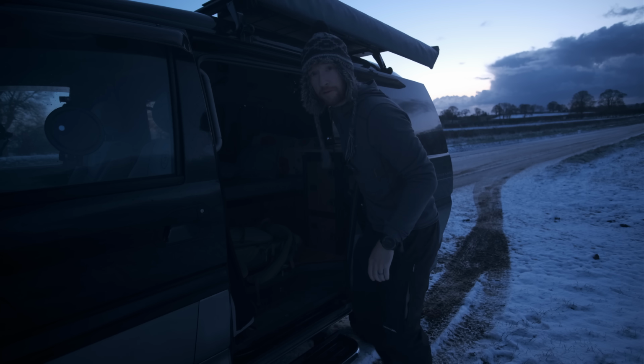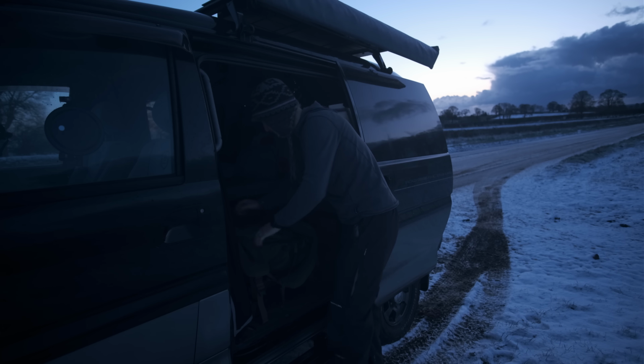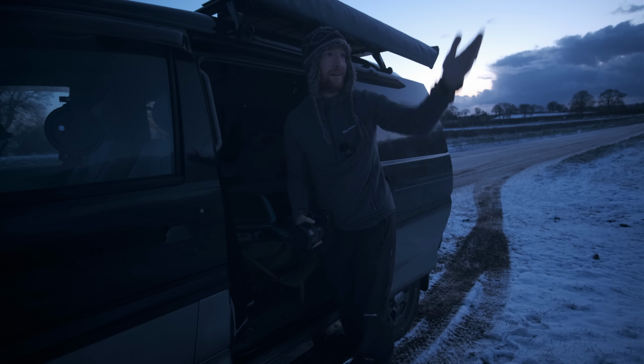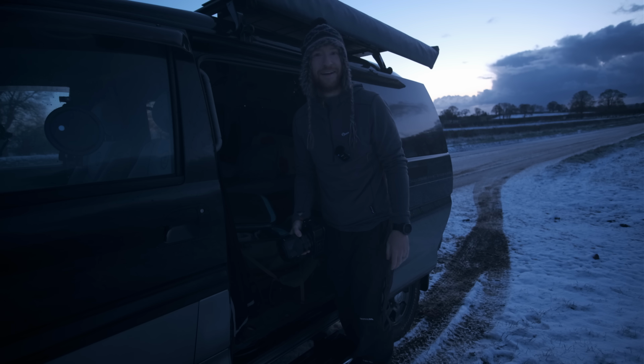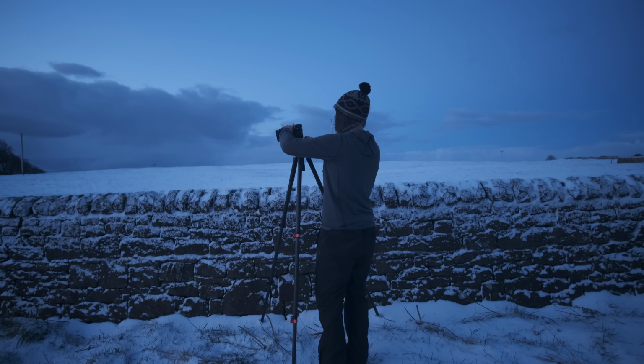So it really is nothing fancy today. We're just planning to shoot from the van, no hiking or anything. But for the first shot, I mean, come on. You know I love my minimal photography. Oh, it's just a very quick one. Very, very quick one, this.